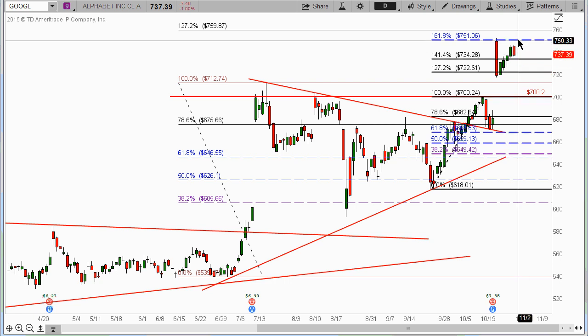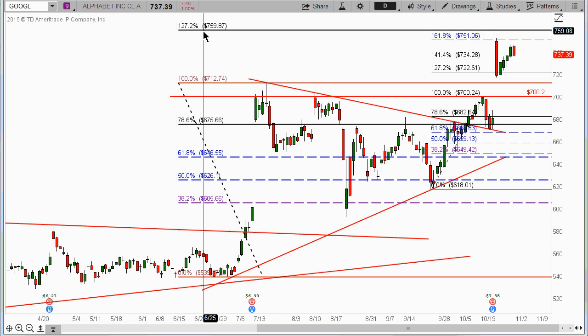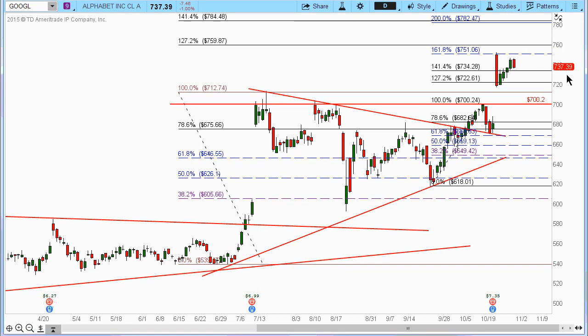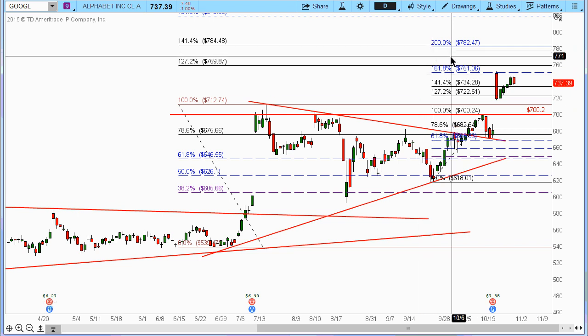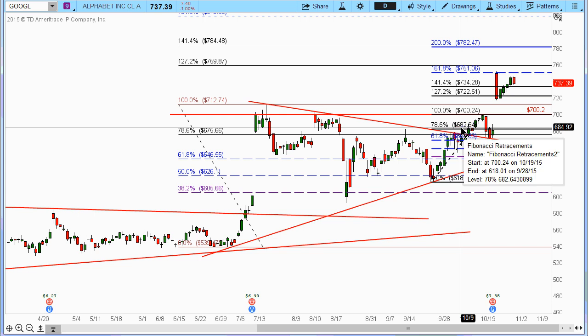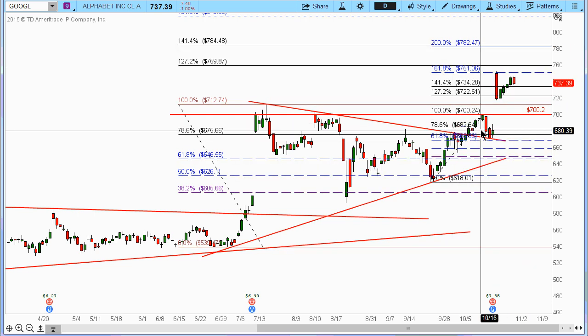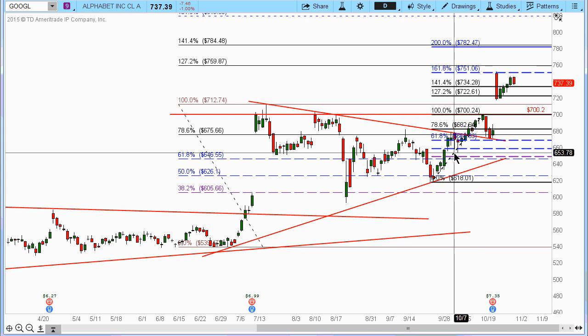Okay, so those are the near-term numbers. And if this thing continues to pop and move, then we're looking at this 127 extension somewhere around 759.87, or basically the 760 level here. And then you can see that there is a confluence up here, essentially this is a 200% extension. So let's say we've got this flag here. Let me take this out.